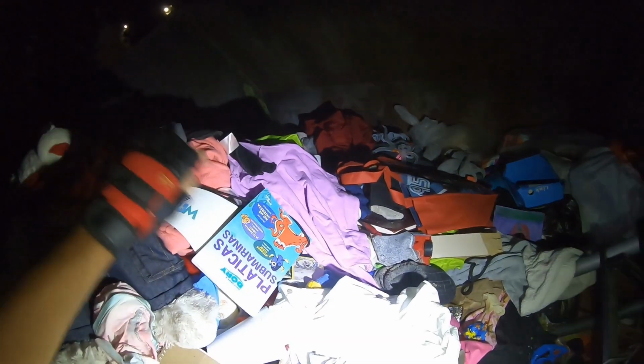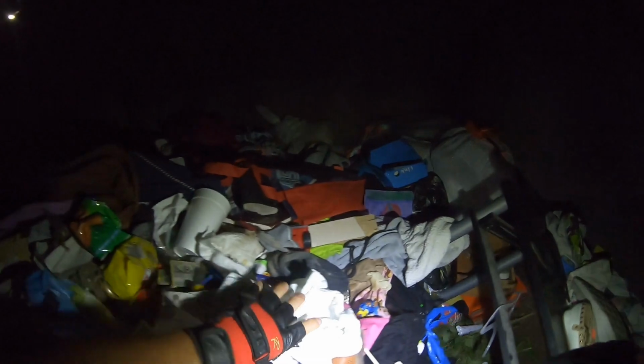There's a pair of Calvin Klein jeans, little tiny kids jeans. I'll take some of this to the retail store. The nicer stuff.